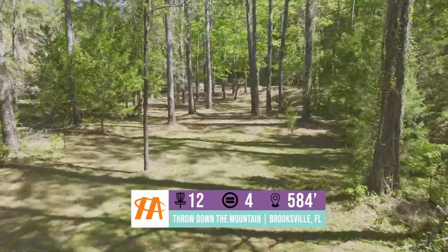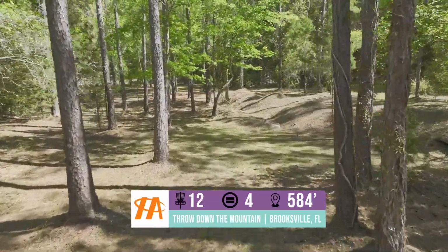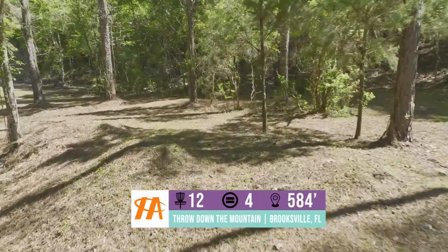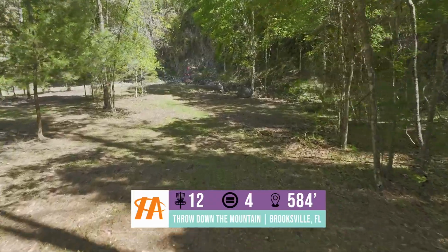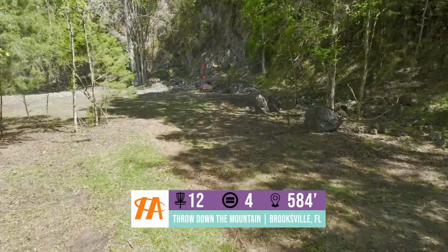There are so many trees. It's one of those holes where you would almost think the hole is measured in trees, not feet. To get there in 3 is going to take a well-determined disc golfer. I'd like to see how many birdies actually show up on this card. This may be a hole where par is a very good score.